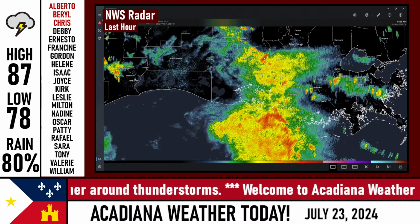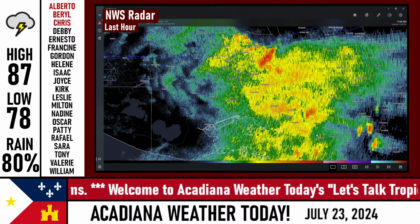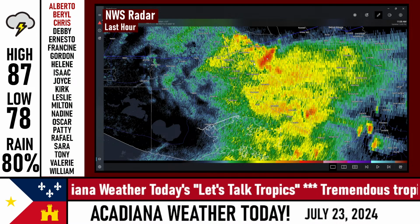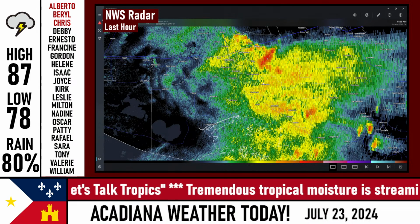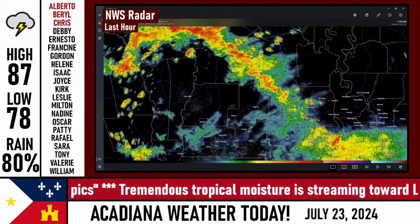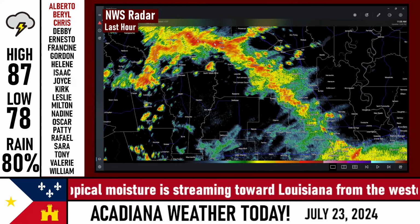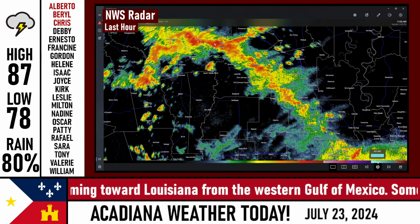So we'll go on a little radar tour here, and from Lafayette on down to New Iberia, Jeanerette, and into portions of St. Mary Parish, we've got some light to moderate rain that's occurring. Looks like it gets a little bit heavier here in eastern parts of St. Martin Parish, at least at this hour. Up to the north, though, we've got some bigger thunderstorms that are coming across parts of Vernon and Rapides parishes. These are all moving off basically toward the northeast.